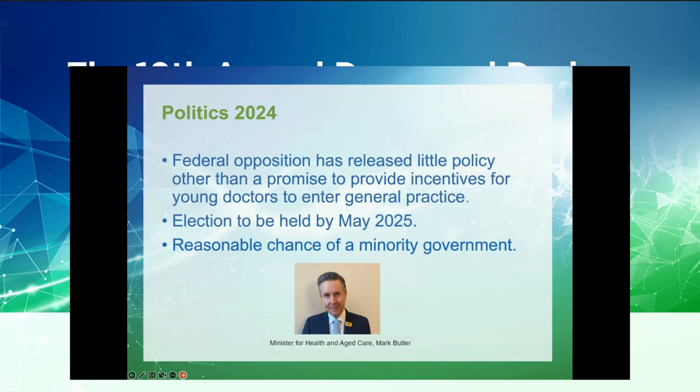In terms of the political parties, there's quite a reasonable to high chance of there being a minority government next year, which means that neither of the major parties has enough seats in the lower house to govern in their own right and has to make a government out of the crossbench. And it's more than likely to be a Labor government because they have less hurdles to overcome. But there's certainly a possibility that the coalition or the right-wing party in Australia will be able to form government.